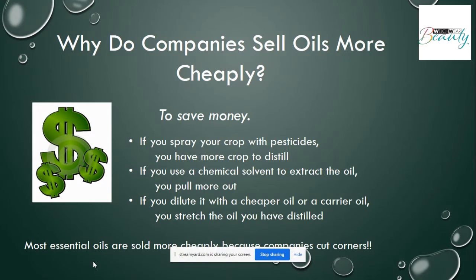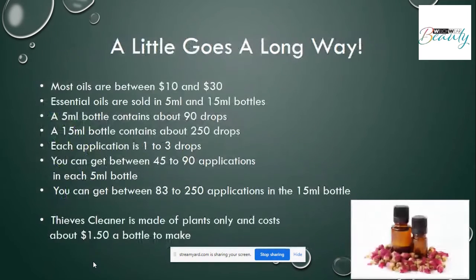And that's important. We have a lot of things going on in our lives today. We want to choose products that are helpful and beneficial to our life and to our body. A little goes a long way. Most oils are between $10 and $30. Essential oils are sold in the 5 milliliter and 15 milliliter bottles. So I'll take a minute off screen to show that. So that's a 5 milliliter. And this is a 15 milliliter.